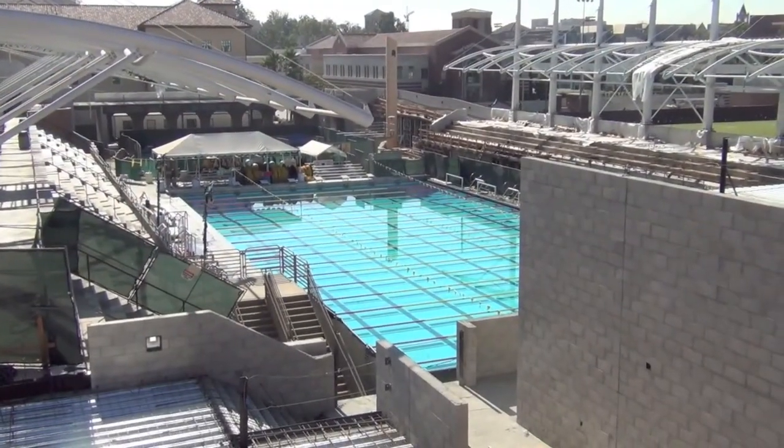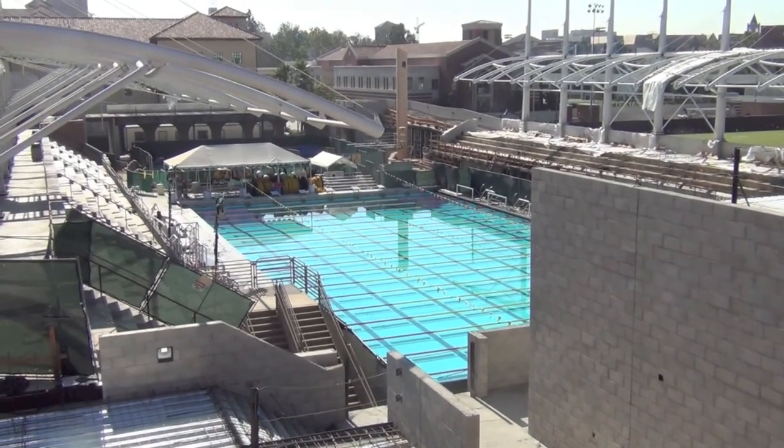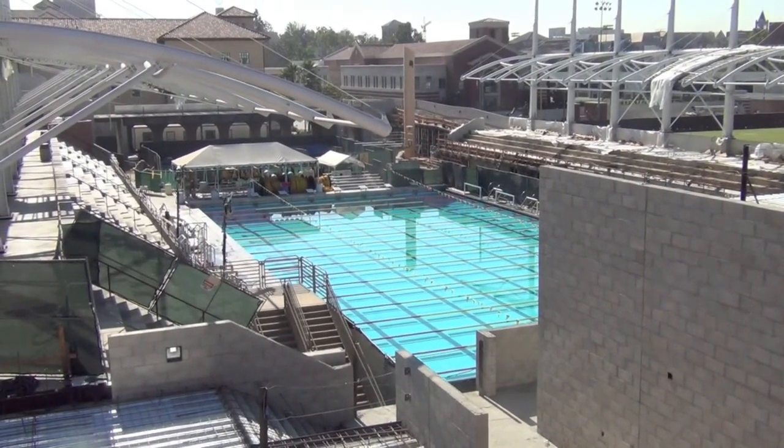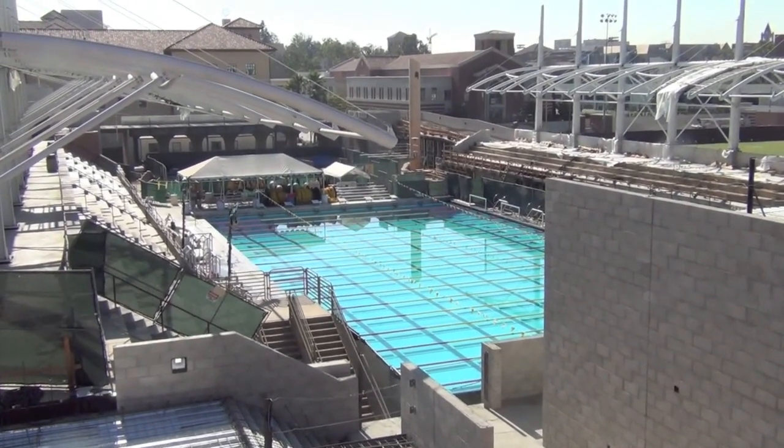This is the Student Aquatic Center. It's also home of the USC swim team. And this pool is a pool they used in the 1984 Olympics.